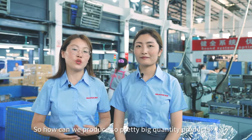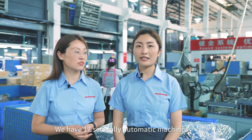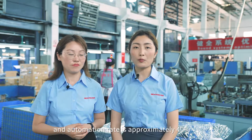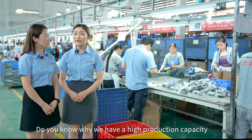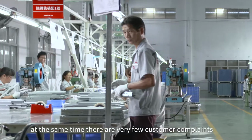So how can we produce so pretty big quantity products? We have 17 sites fully automatic machines, and automation rate is approximately 14%. No wonder we have so high productive capacity. Do you know why we have a high production capacity? At the same time, there are very few customer complaints.